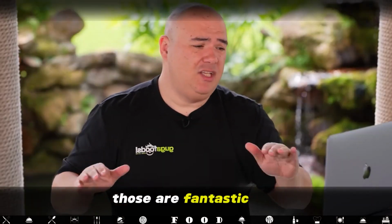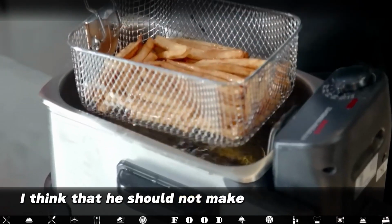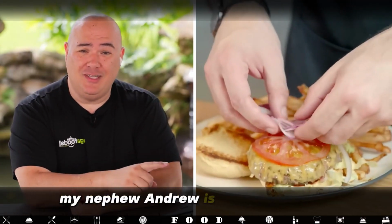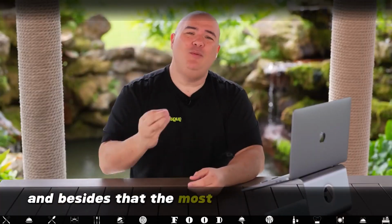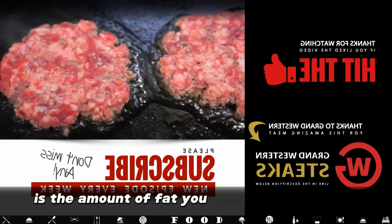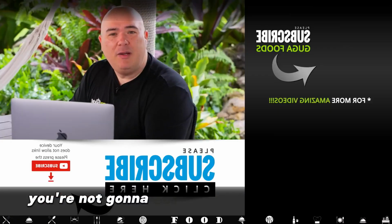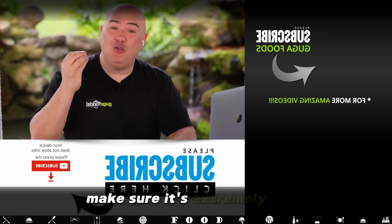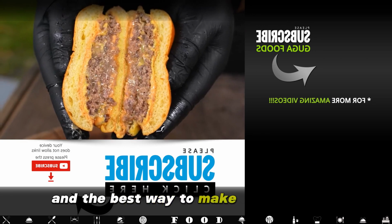Those are fantastic tips. I think that he should not make the fries at home. I also think that if you put all those vegetables, my nephew Andrew is not going to eat it. And besides that, the most important thing here that I would have done differently is the amount of fat. You need fat on a burger. You're not going to eat a burger every single day, and if you do, you're kind of nuts. Whenever you're going to eat it, make sure it's extremely juicy, and the best way to make a juicy burger is to have more fat.